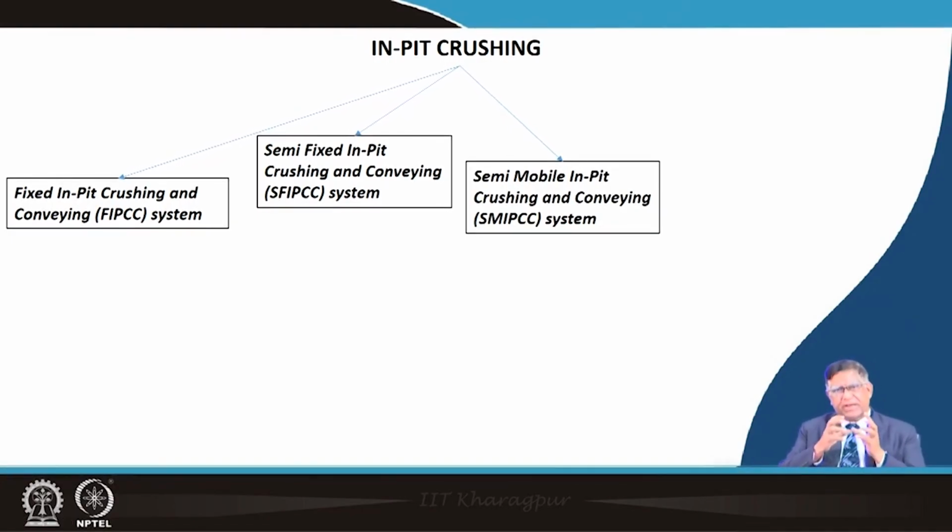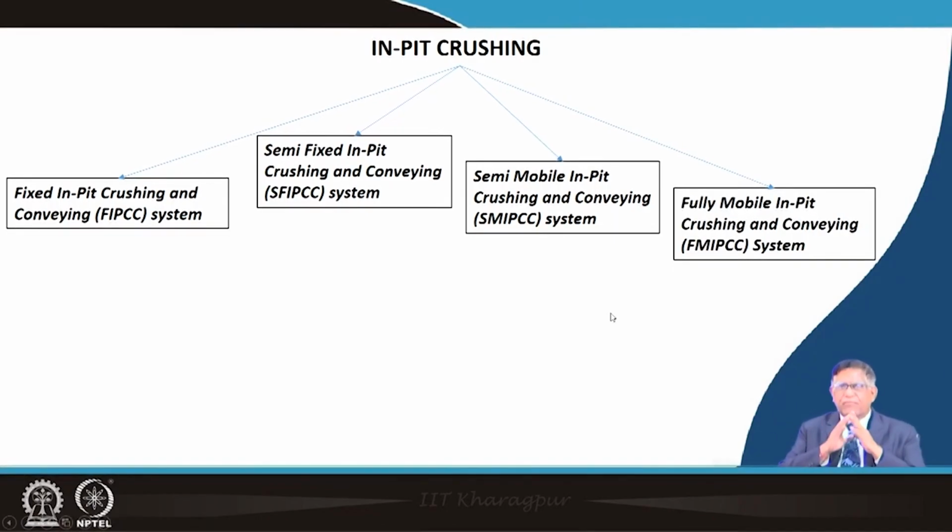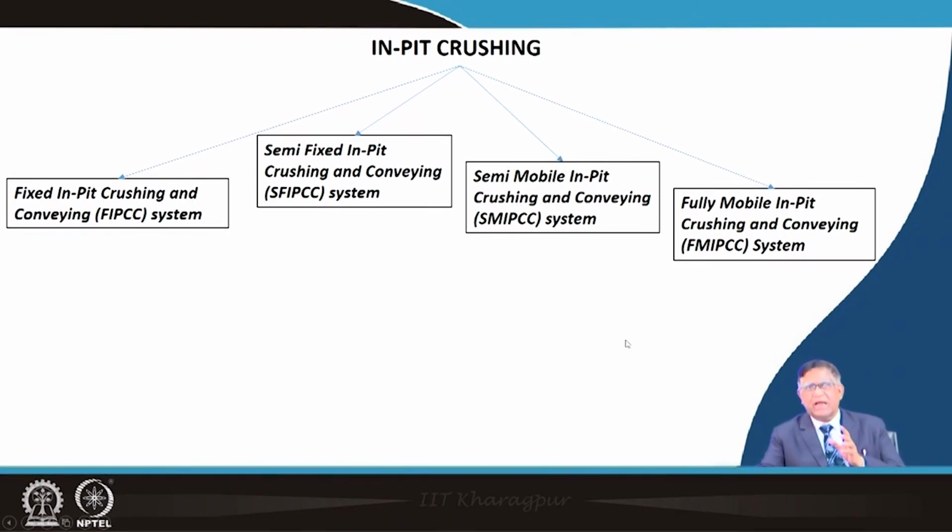Semi fixed means you can dismantle it and take it, and semi mobile means you can make it move. It can be lifted on a transporter and the transporter can move, that is semi mobile, or it can be a fully mobile in-pit crushing and conveying system. Now, these 4 systems have their own merits and demerits.